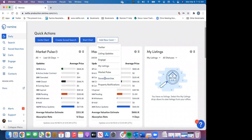Saved searches. We'll talk again about saved searches much more in part 2 of our training on Thursday at 1 p.m. But in the meantime, know that saved searches function pretty similarly to those within your MLS currently. When adding this card to your dashboard, it will be a high-level overview of what saved searches you have and which of those are shared with clients. And then last but not least is property notifications, which is another card that we'll get into more in part 2. This refers to properties that you are watching and getting notifications on any changes, whether that be in price or status and so forth.